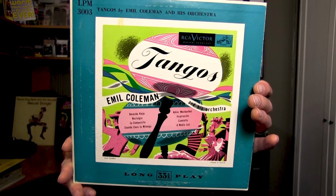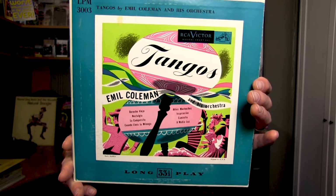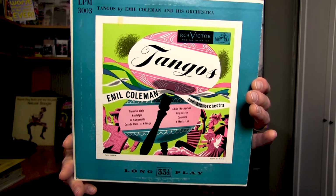Any sort of South American music, you find very colorful covers. The drawings, people dancing, the band's playing, everybody's having a good time. This one, very yellow.